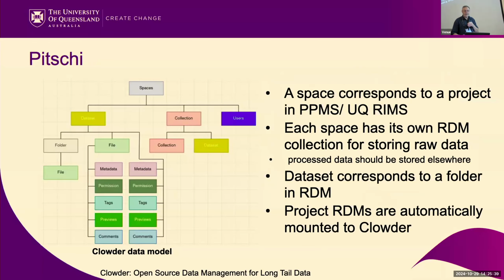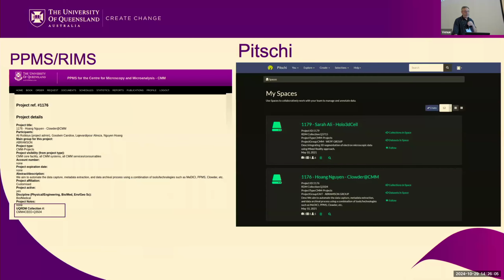For Pitschi, it means once people assign a project and apply for it at CMM, we use PPMS also for the booking. This becomes our project number, which then has an affiliated RDM structure, a queue collection. And from then on, the users have to do nothing more than just go to the microscope, book, and actually get their RDM delivered. So that's what they interact with.